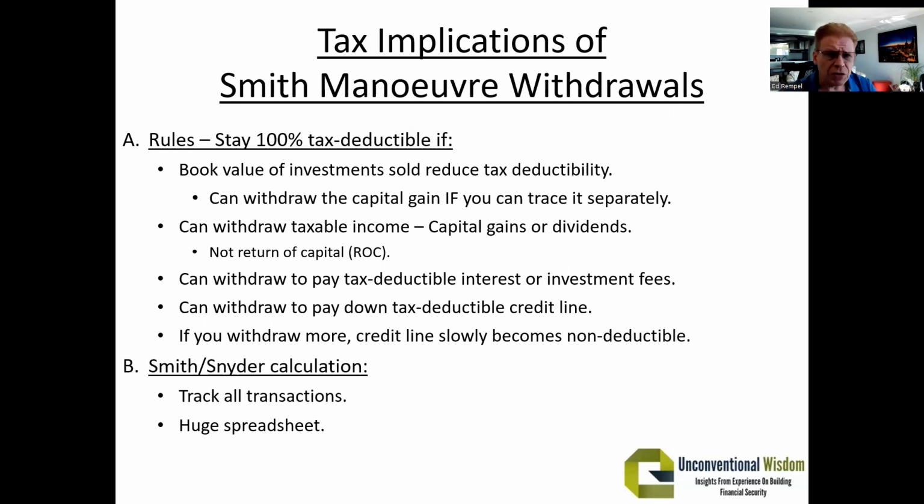Now that's not quite true, because the actual rule is that it's the book value of your investments, assuming they've gone up, that reduces the tax deductibility, not the growth, not the market value, but you have to be able to track that. So if you sell investments, part of it was the money that you originally put in, and part of it was the gain. The gain amount you can actually take tax-free.